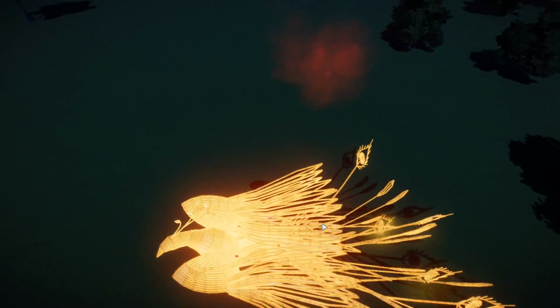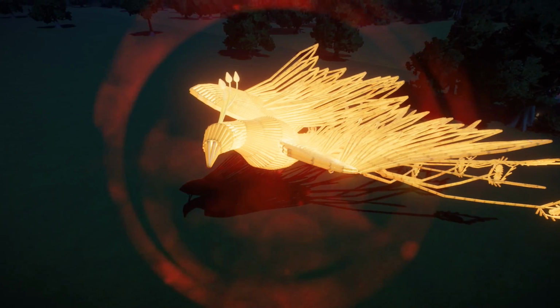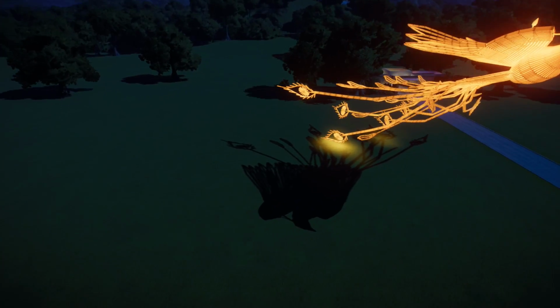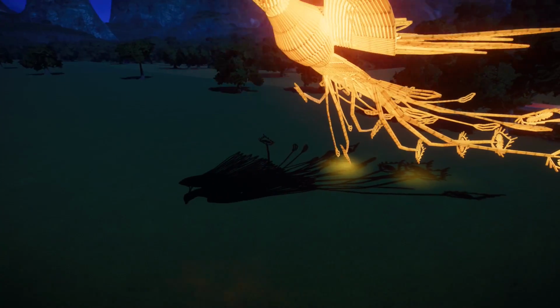The level of detail in the build is insane. This is something like 4,000 glowing tubes stuck together. Yeah, blown away as per usual. Look at that. That is insane. It's perfect. It's perfect. It glows.